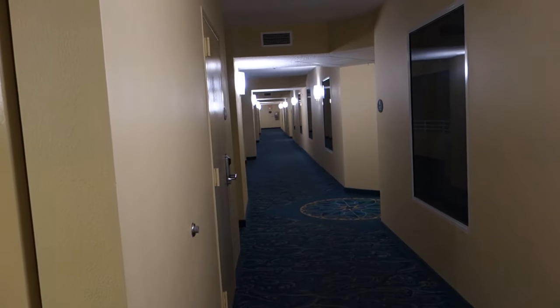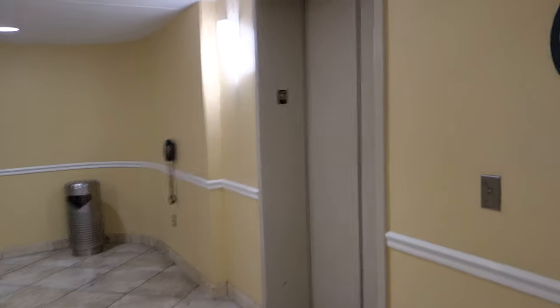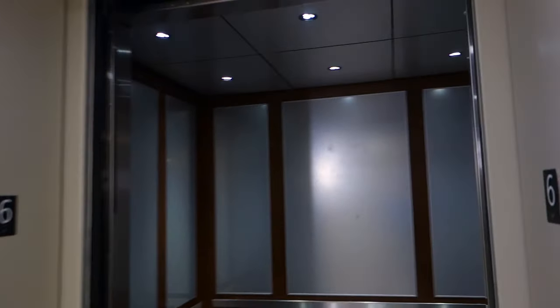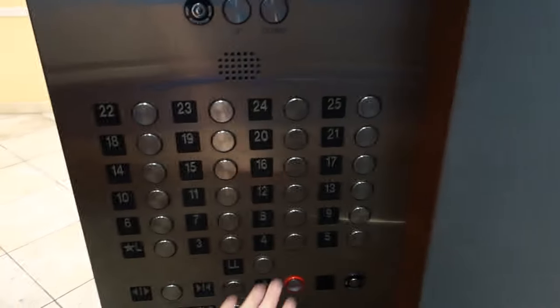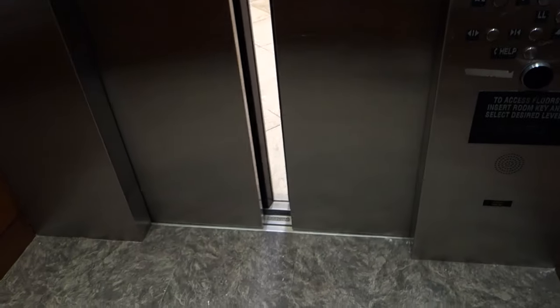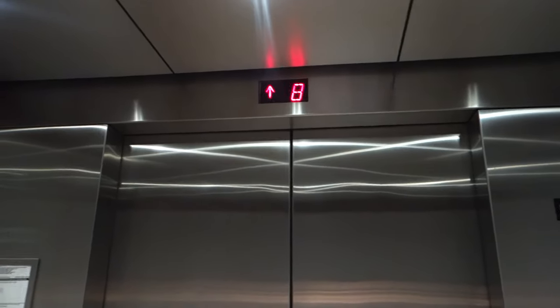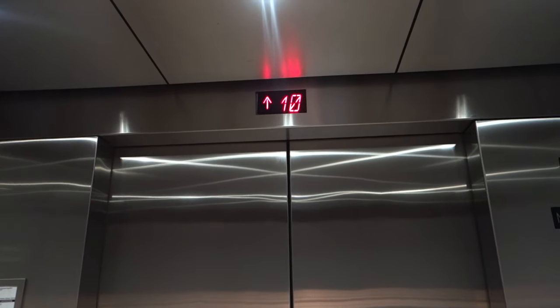These things can be a little slow. So here's a hallway. Got this one. Up to 25, and here we'll get a view up there. These are Schindler 500A elevators.